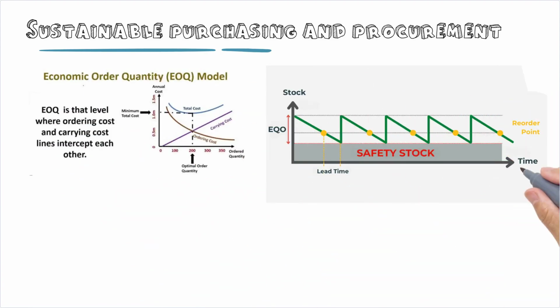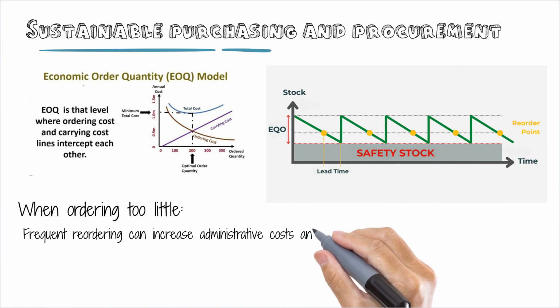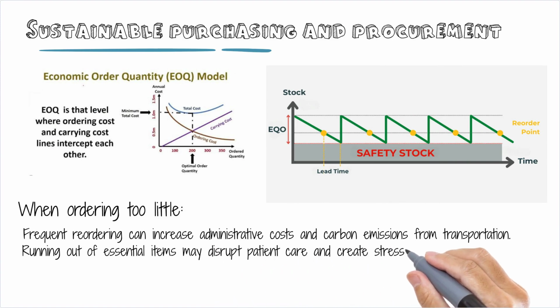When ordering too little, frequent reordering can increase administrative costs and carbon emissions from transportation. Running out of essential items may disrupt patient care and create stress for staff.